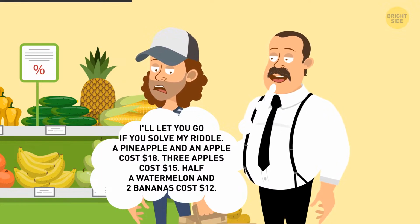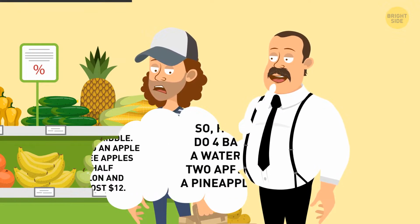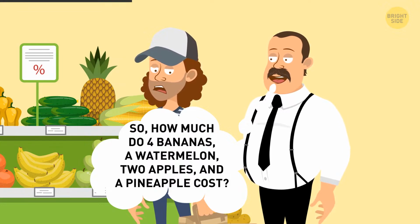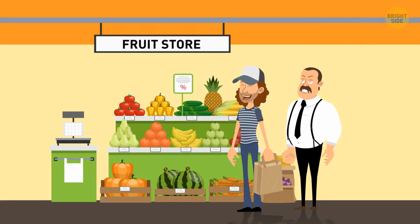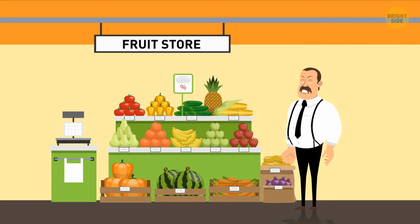3 apples cost $15. Half a watermelon and 2 bananas cost $12. So, how much do 4 bananas, a watermelon, 2 apples, and a pineapple cost?" The guy thought for a minute and said something. After that, the store owner let him go. What answer did the guy give?